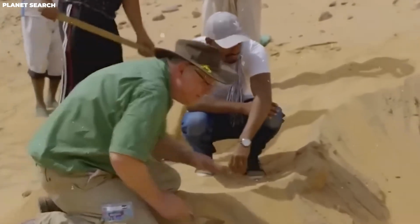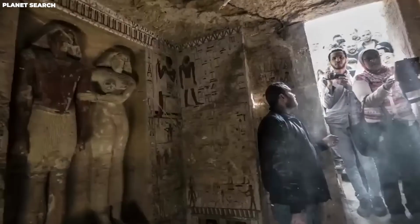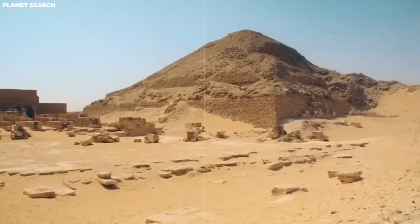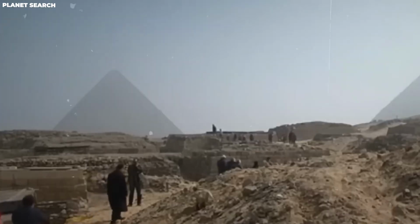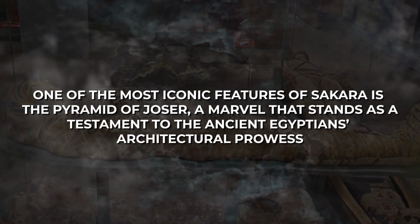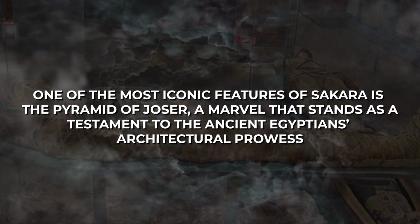Its tunnels and tombs, painstakingly carved into the earth, hold the key to unlocking the mysteries of the past. As explorers venture deeper into its depths, they embark on a journey through time, encountering relics and artifacts that whisper tales of a bygone era. One of the most iconic features of Saqqara is the Pyramid of Djoser, a marvel that stands as a testament to the ancient Egyptians' architectural prowess.